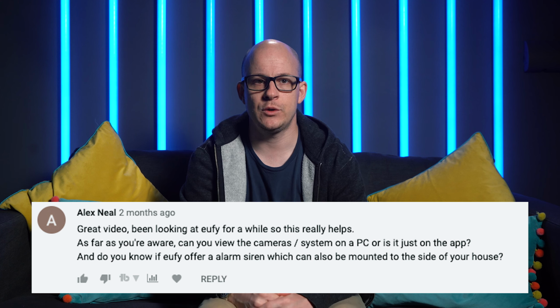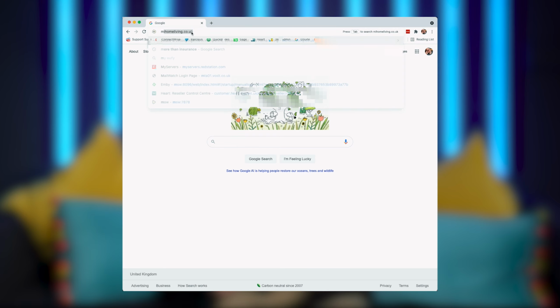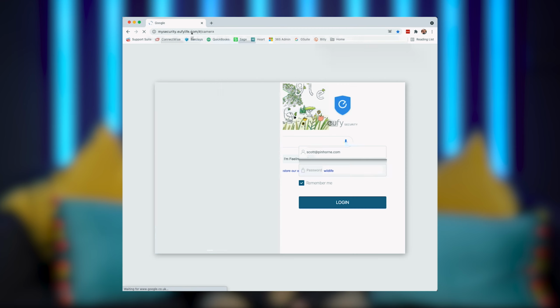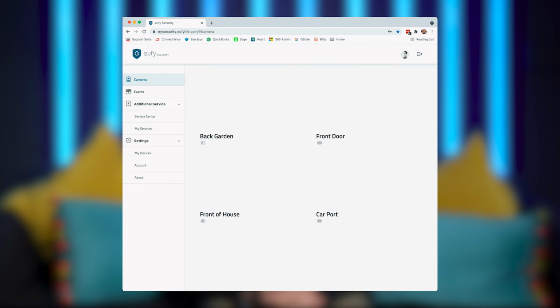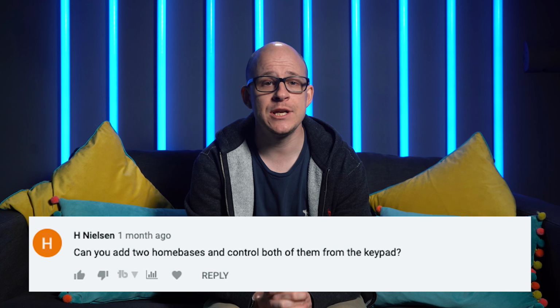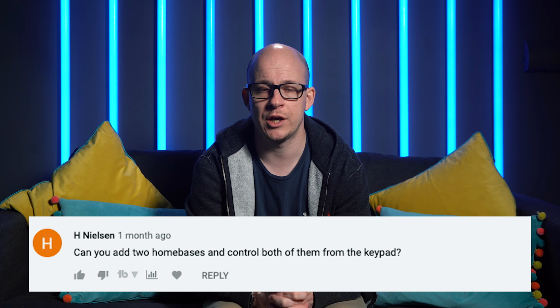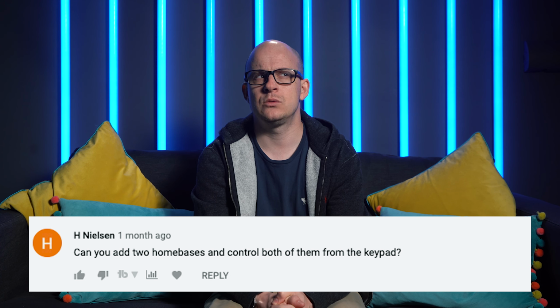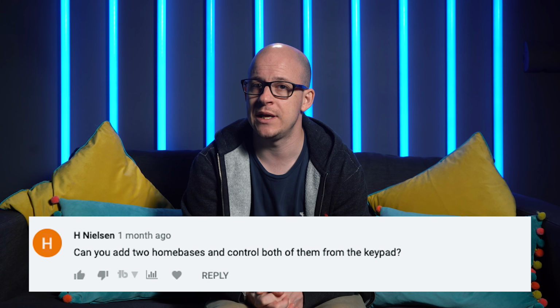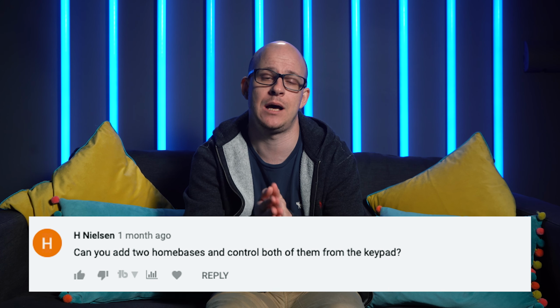Alex Neil asks if you can access and view the cameras in any other way other than the app. And the answer to that is yes, you can log into mysecurity.eufy.com and from there view and manage all of your cameras and all of your system. H. Nielsen asks if you can run 2 home bases, or hubs as I like to call them, together. Now, I'm not sure why you'd want to do this, but you can't anyway. Each device has to be paired with a single hub, I'm afraid.